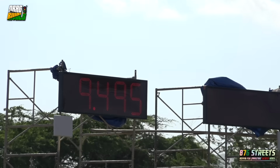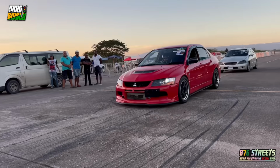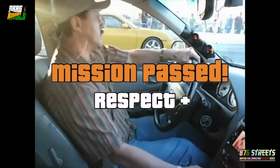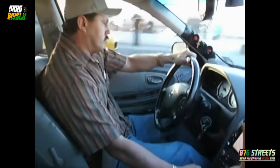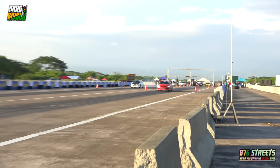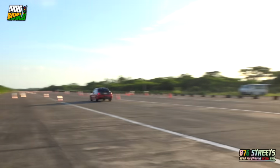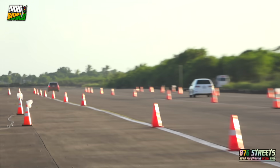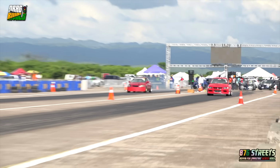The number one goal for us is to get the car better every pass. We didn't really come to race, so we're just going to send it and see. And then if we're still good, we keep going. Everybody loves this car.